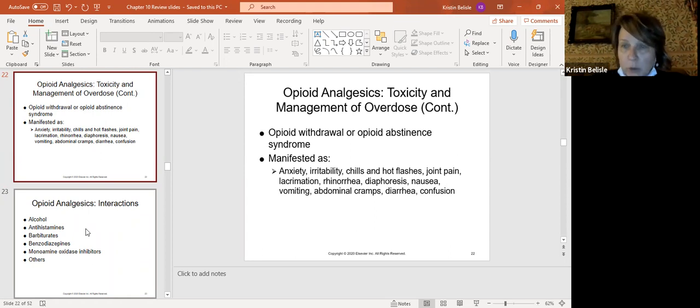If they have a tolerance and they start to withdraw, you're going to see anxiety, irritability, chills, hot flashes, joint pain. They could tear, diaphoresis, nausea, vomiting, diarrhea, confusion, all of that comes with a withdrawal. Those are the signs and symptoms you'll see with withdrawal from alcohol and other addictive substances. So we see those. That is a red flag. Their morbidity will increase as they're withdrawing from this, so we need to treat them so that they don't die.